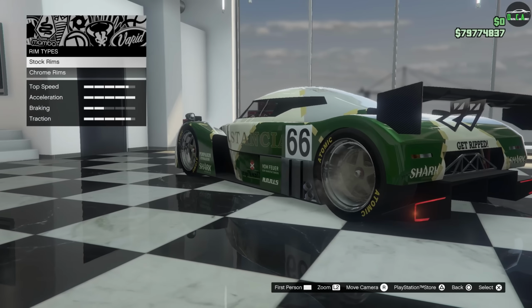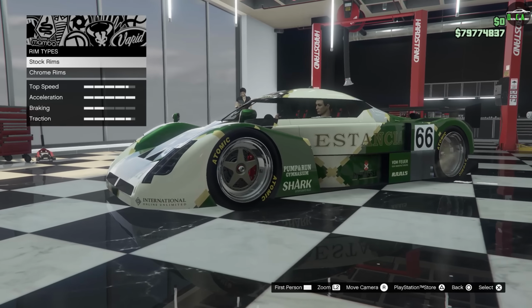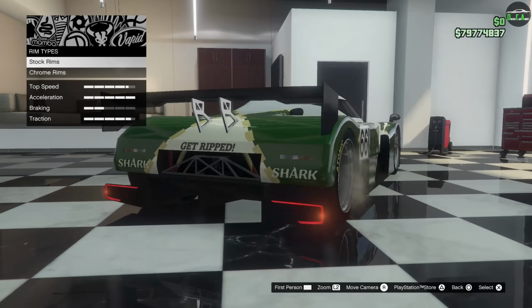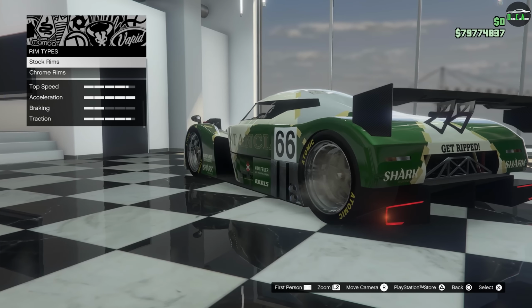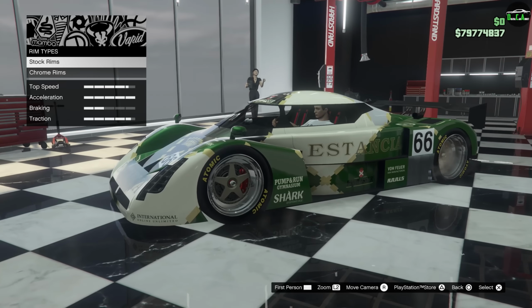Now I'm not really complaining too much because I absolutely love the stock wheels on this car. I think they're absolutely gorgeous, and they're slicks as well. You can see there's no tread, plus the little subtle atomic yellow tire lettering. I just love these wheels, so it doesn't really bother me too much.